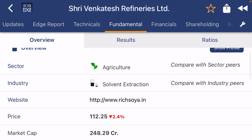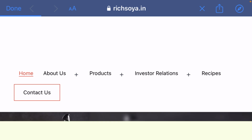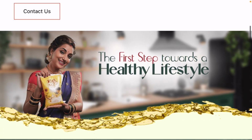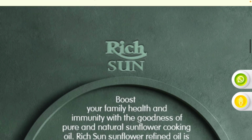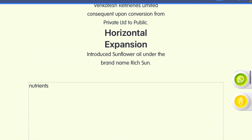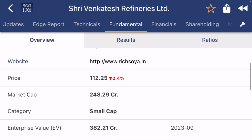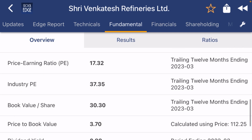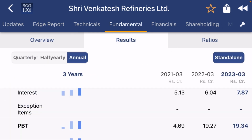Now let's talk about the overview. The company is from agriculture, solvent extraction, and it has one brand called Rich Soya. They are producing refined edible oil products and selling them to the Indian market as well as the overseas market. We have already talked about book value and price to book value. Dividend is 0.89, so the company is also paying some dividend.